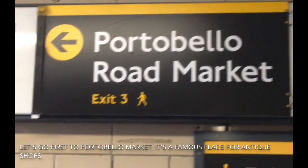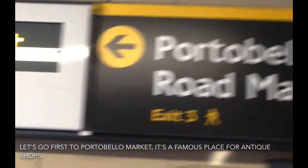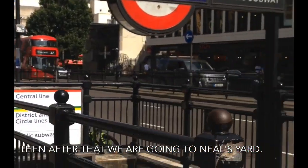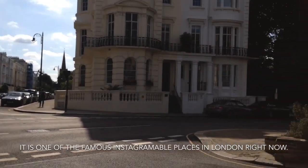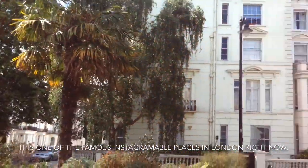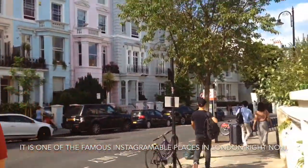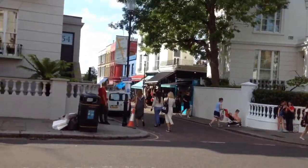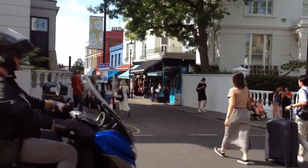Pupunta muna tayo ngayon sa Portobello Market kasi sikat na sikat siya sa mga antique shops. Tapos, after that, punta naman tayo sa Nails Yard. Sikat naman yun kasi isa siya sa mga Instagramable places sa London ngayon. We're here! Portobello Market!